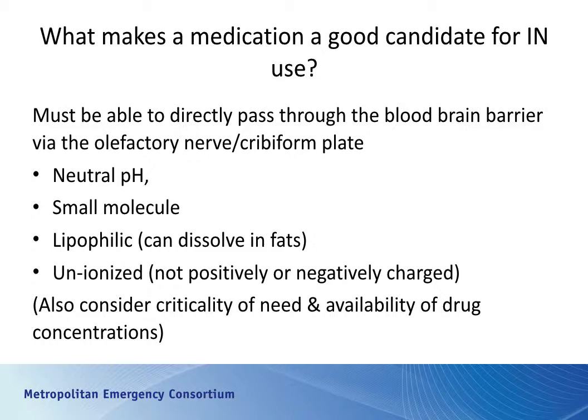You also need to consider, is this medicine something that is critically important to the safety and health of the patient, and is the drug available in a concentration that's suitable enough for intranasal administration? So if the medication is only available in a dilute form, we may not be able to deliver enough medication via the nose for adequate absorption, or for absorption of enough medication to have any effect on the patient.